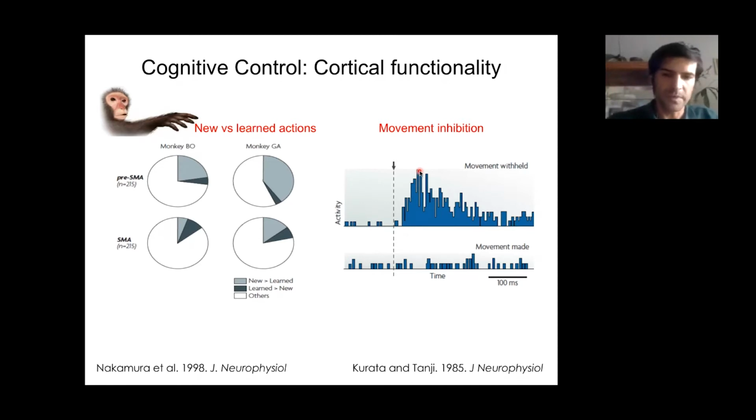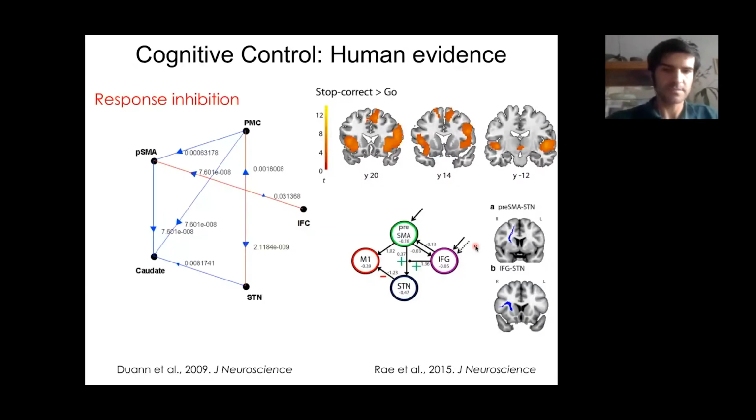These are fMRI studies where we put people inside the scanners, and the brain connectivity and brain function are very well defined in response inhibition. It activates a set of consistent areas, including the pre-SMA and bilateral inferior frontal gyrus, as well as the subthalamic nucleus and other areas, such as the caudate, for example in this study.